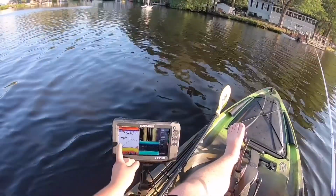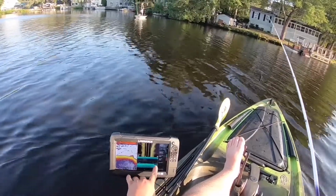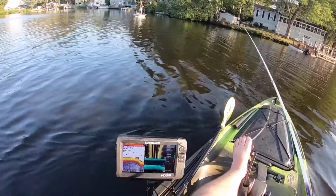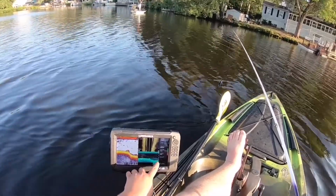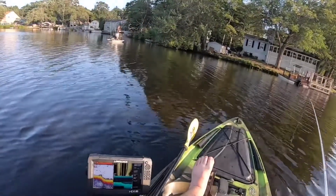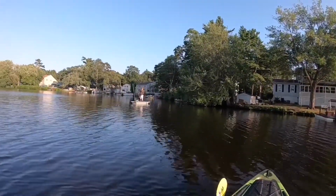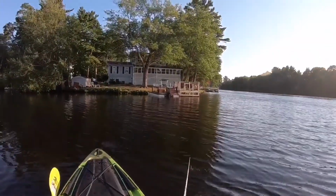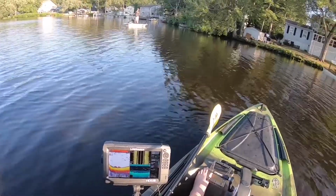If you see on the fish finder, there was a hump that went 4 to 8 feet. Now we're 9 feet. And you can see all the life on the bottom. So I'm going to try and maybe think they're hiding out under these shady spots, but we'll see. Got a little bit of boat traffic to deal with too.